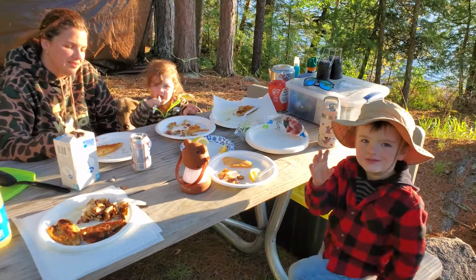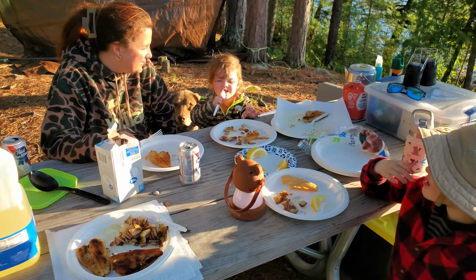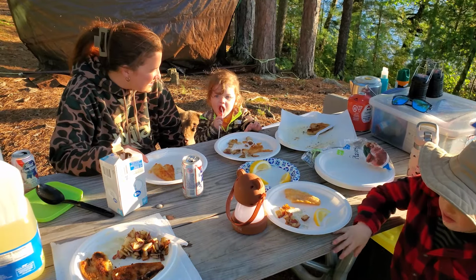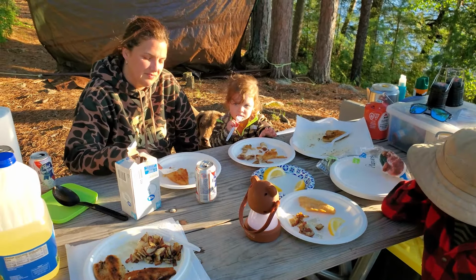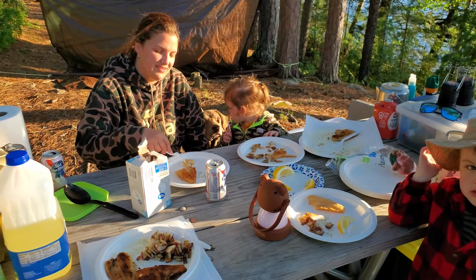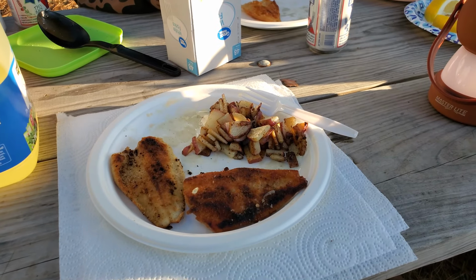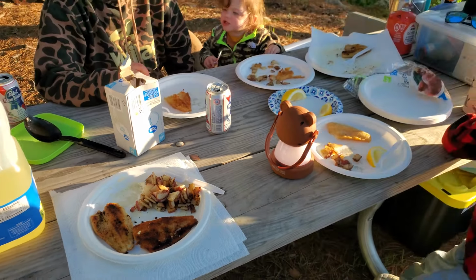Food is good. What does Asa say? Is it yummy? Was it good food, Asa? What was Bubba say? Drink once more. Oh. So yeah, we made some fried walleye, and we did some just cut up potatoes and fried those also. Kind of simple, easy meal tonight.